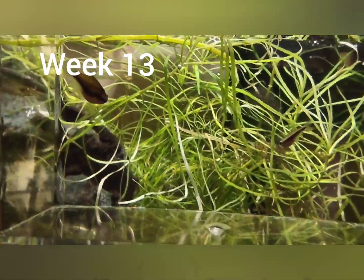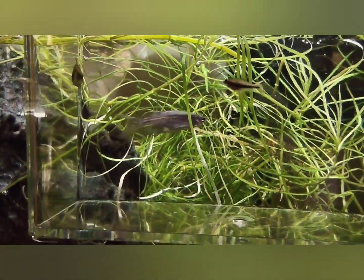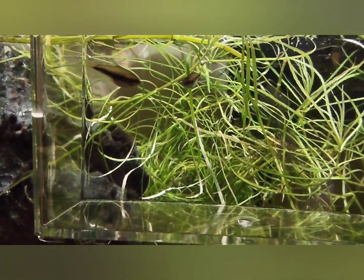Here we have week 11, and the first one's getting pretty big. I think after maybe another month, I'll feel like it's big enough to safely be in the other tank without getting harassed too much or outcompeted for food. I have forgotten what week we're on now. I will try to figure it out and put it on screen. But you can see the first one is quite a bit bigger than the second one.